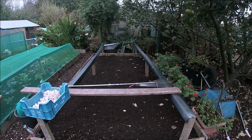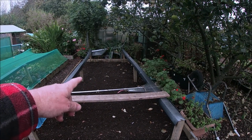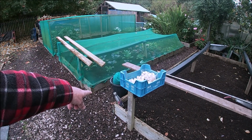Well guys, as you can see, we've got his measuring board here, we've got his garlic, we've got his rake to rake the leaves out of the bed before we start. I've got 2 planks to kneel on, and I've got my debris netting down here, and I've even got my flask.